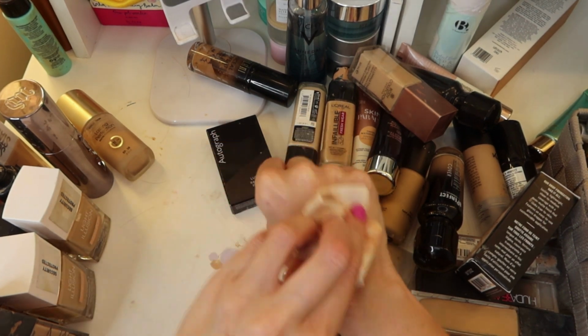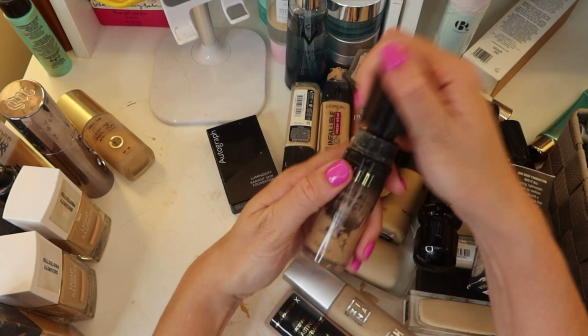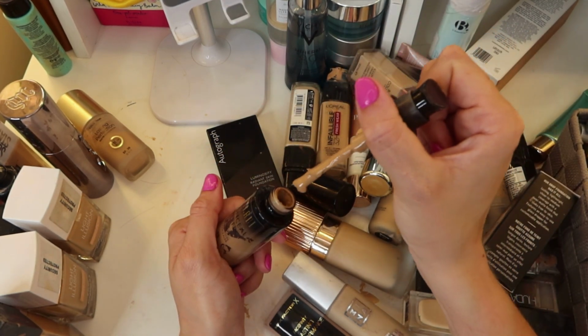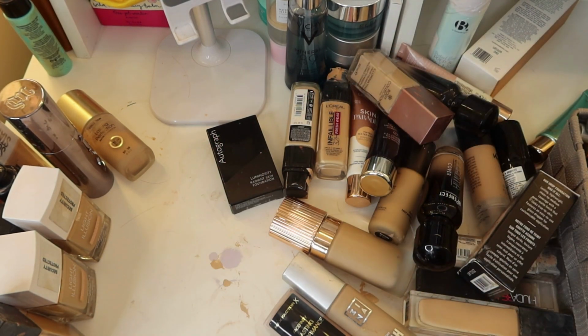I'll use this. We've got another one of the Milani Conceal and Perfect. This is dark, this colour. This obviously was when I was like holiday times. I'm probably not going to reach that colour anymore, so I'm going to get rid of that one.